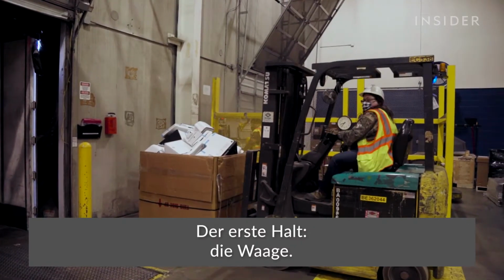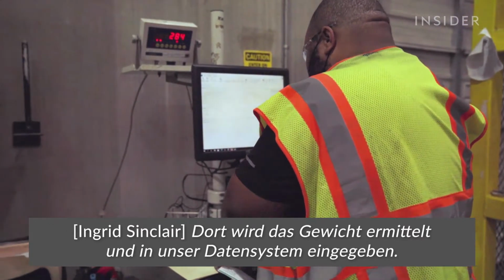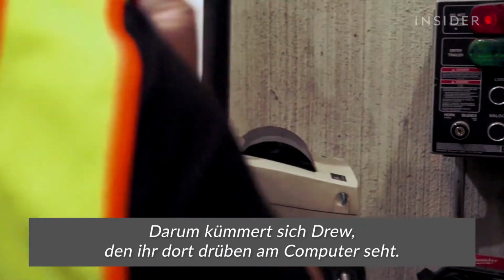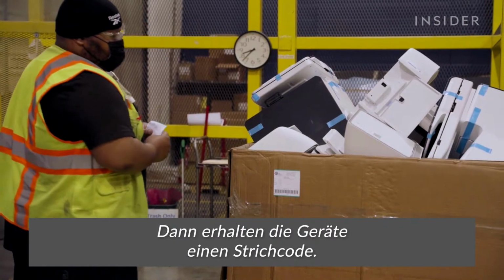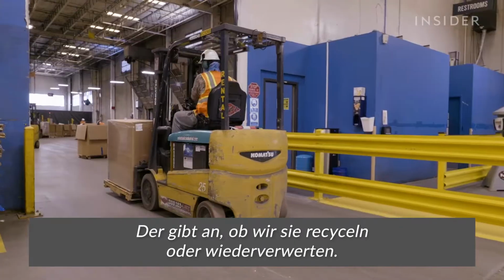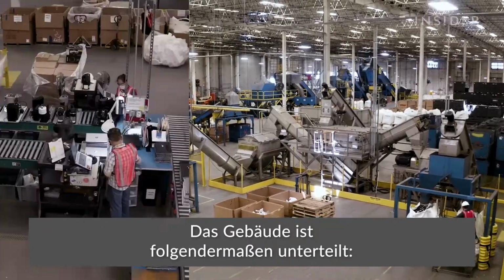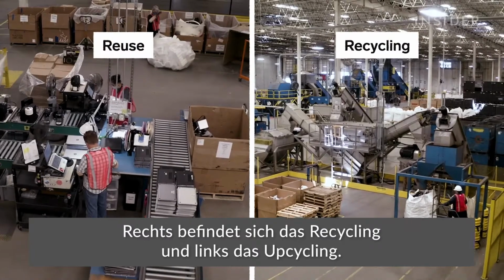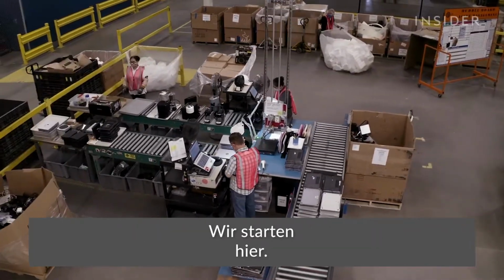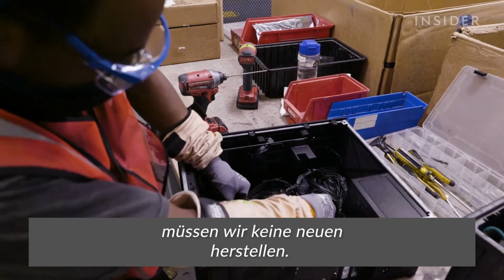The first stop, the scale. Then they will get the weight and input it into our data center. And that's what Drew is doing over there with the computer. Then it gets tagged with a barcode. It'll tell us whether we go to destroy, recycle, or we go to reuse. The building's broken up into recycling on the right and reuse on the left. We'll start here. If we can reuse it and reuse the parts, then you're not making a new part.